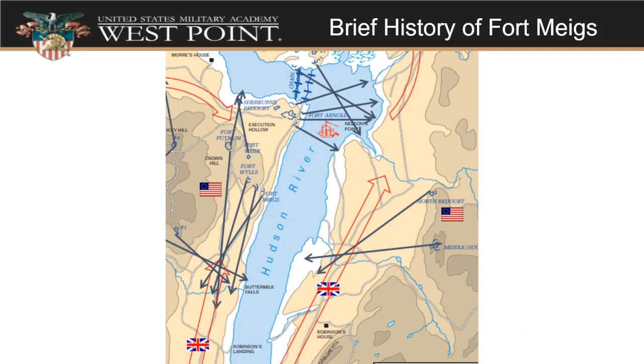Not satisfied with the Great Chain being the only means of preventing British warships from traveling up the Hudson River, the Americans employed the Polish engineer Colonel Thaddeus Kosciuszko to design Fort Arnold and its accompanying batteries to fire on British warships on the river. With the defense of the Hudson River completed, the Americans feared that the British would move by land to strike Fort Arnold and destroy the Great Chain. They responded by constructing 3 fortresses, Fort Meigs being one of them, positioned along the ridgeline that ran parallel to the southerly approach to Fort Arnold.